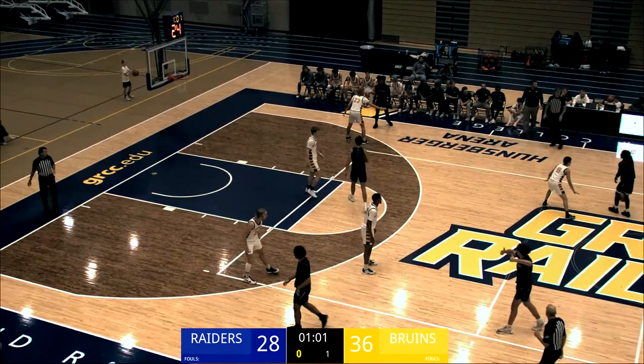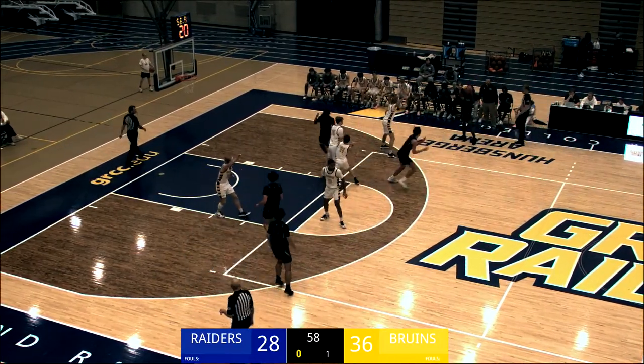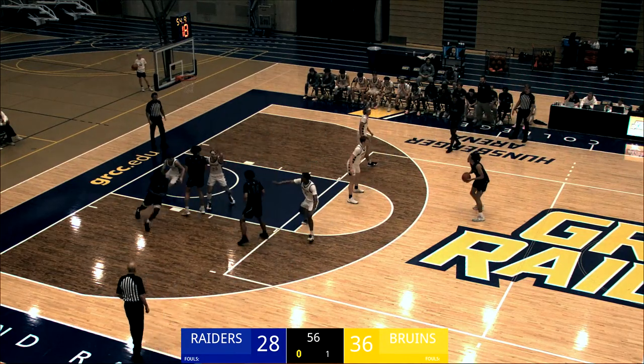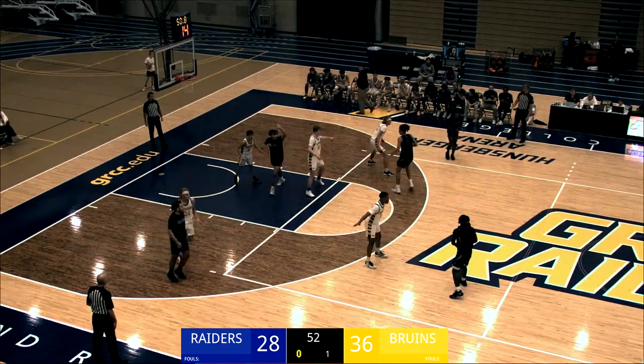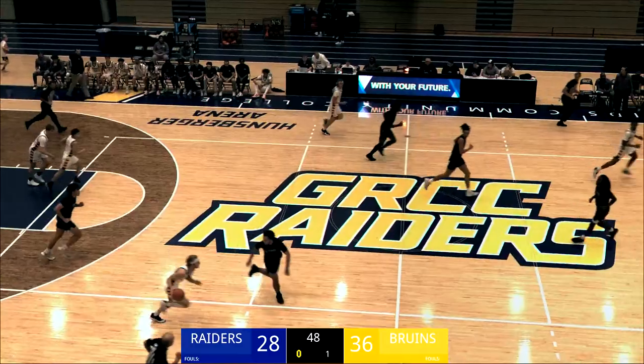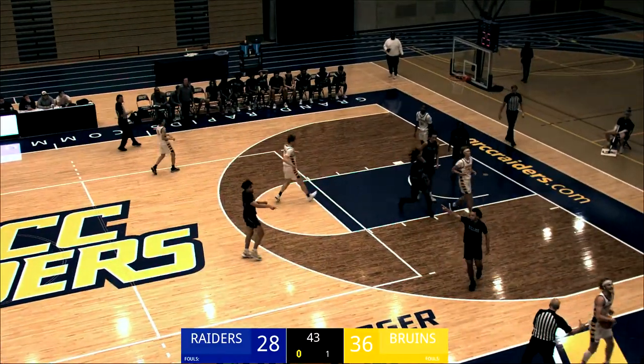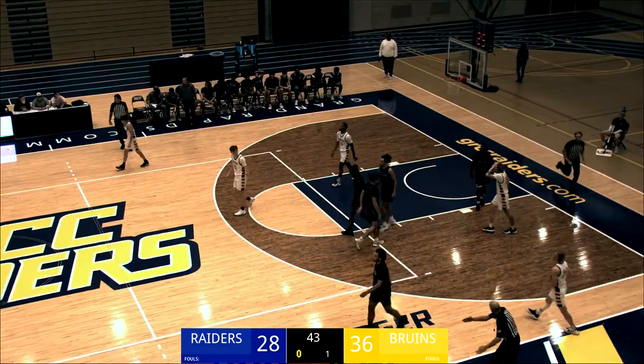As we have 1 minute left in the half. You knew one of those was going to fall. As Willman has his 6 points, that leads the Raiders. See if they can get another one here before half, as Willman loses it out of bounds.